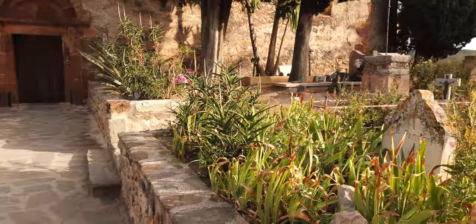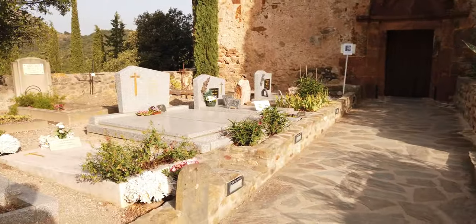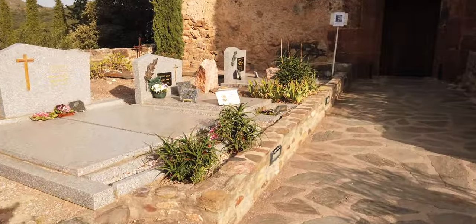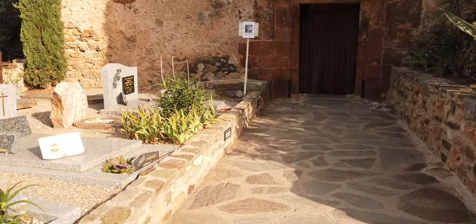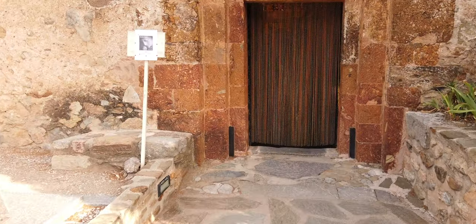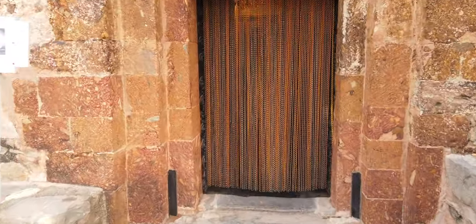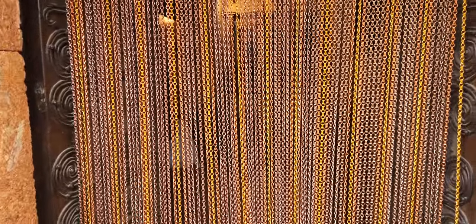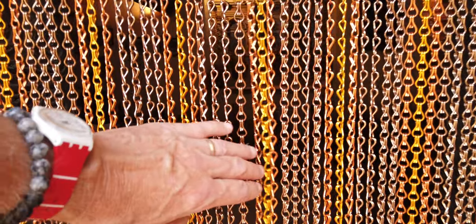Graveyard on either side of the entrance walk, and as you approach the entrance to the church, you'll notice that it's not a door per se, although it looks like there might be, but it's chain mail to go right through.